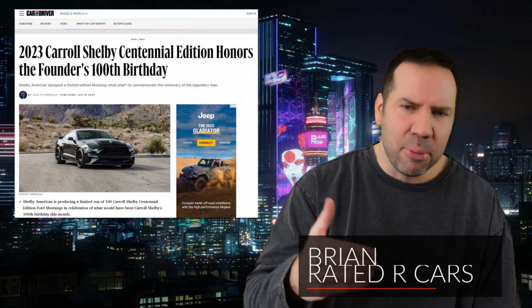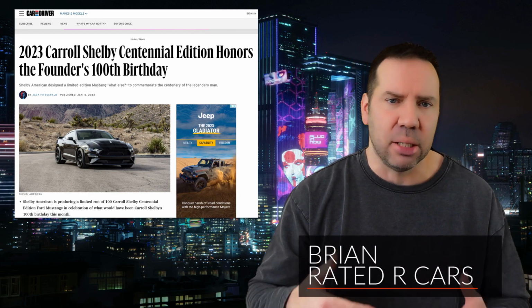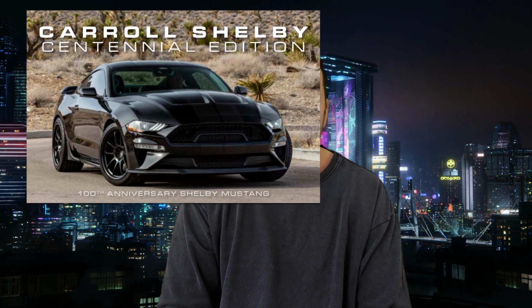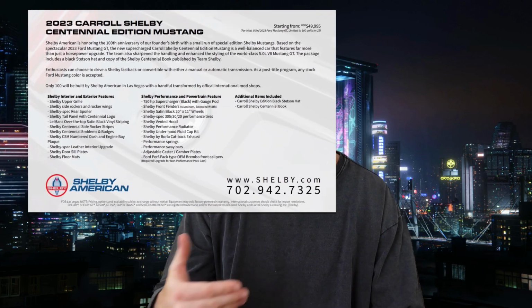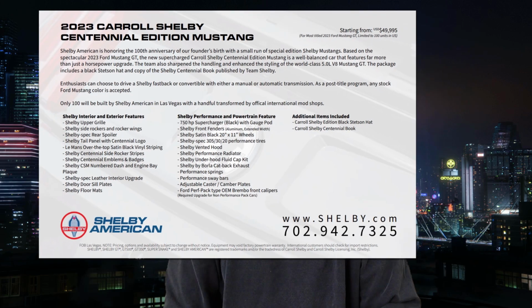Shelby American is commemorating the 100th anniversary of its founder's birth in the most Carroll Shelby way it can. That's right, boys, that means a hot rod version of the 2023 Mustang GT, supercharged to make 750 ponies, while barking exhaust fumes out of the Borla catback exhaust system. Fittingly, Shelby American is only planning to make 100 of the Centennial edition. They'll cost you $50K on top of the price of the car.